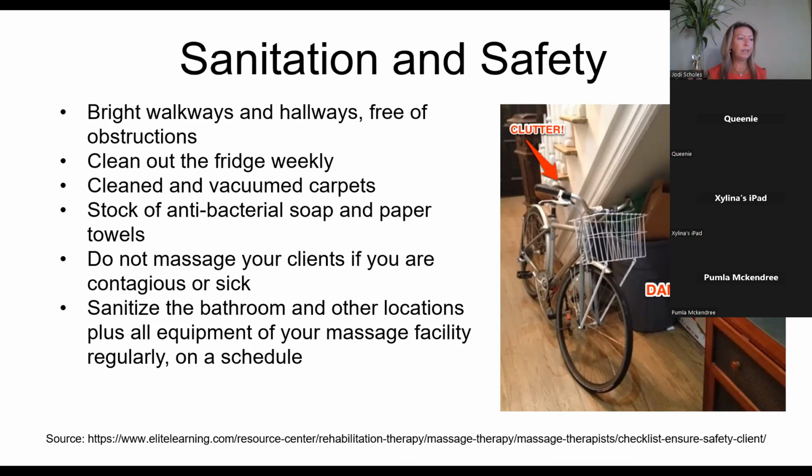Be aware of tchotchkes that you have in your office, in your treatment room, in your bathroom. We want it to be safe and somewhat neutral so that it actually feels clean. Look for dust. Look at the door. Look at the door handles.